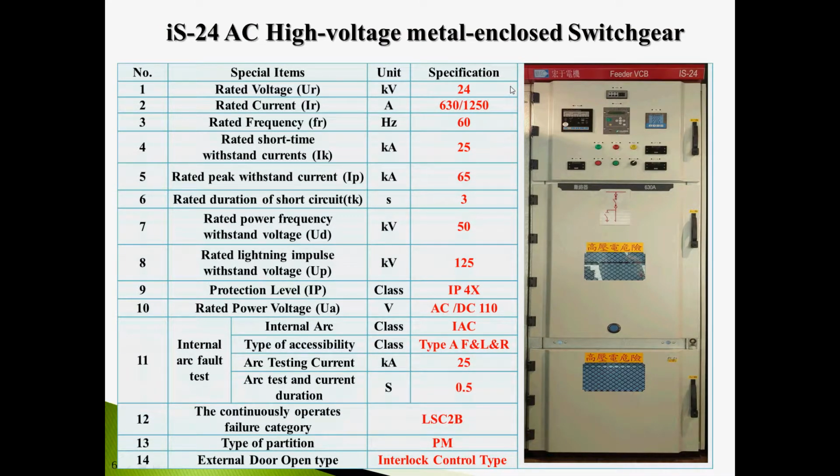Also, in order to comply with international standards, we sent our switchgear panels to China, Xigao, for the IS-24 AC high voltage metal enclosure switchgear. Here you can see the rated voltage is 24 kV, and the current has two types: one is 630, and the other is 1250. The frequency is 60 Hz, but 50 Hz is also available.